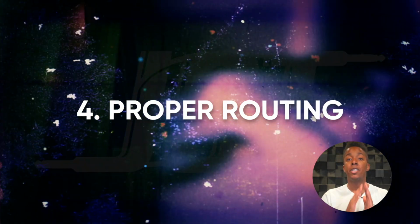Four, we have to get into proper routing. This is going to be different for every single DAW, but now that you have everything set up, you'll notice that the adjustments that the person being tracked wants to make don't line up with what you want to hear. And this is really common. We don't have the same ears, so it only makes sense that we're going to hear things differently, right?